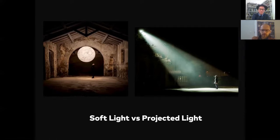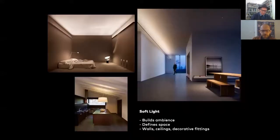And then projected light as the counterpart to soft light, which is very much what a spotlight would do and what sunlight would do, as it would create crisp, hard shadows, and it would mold things in a very dramatic way. So if you think about soft light in homes, what soft light does is it builds ambience. So it kind of builds a certain light level, and it very often defines the space.